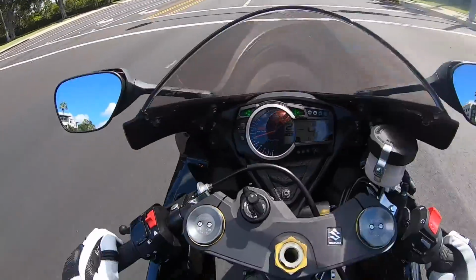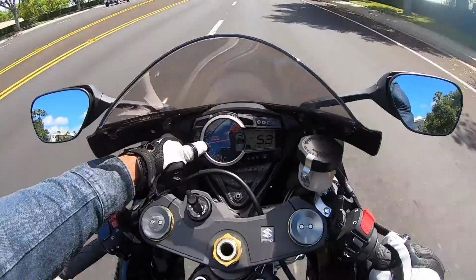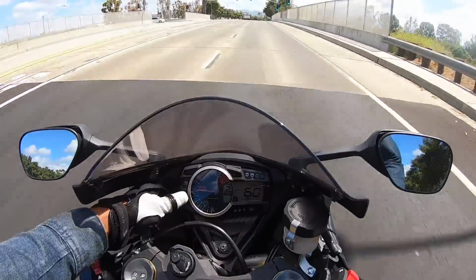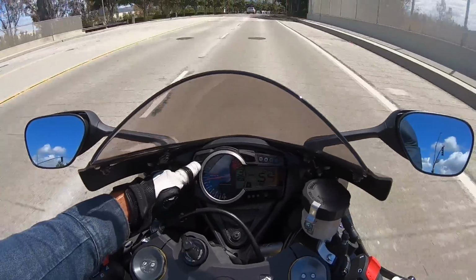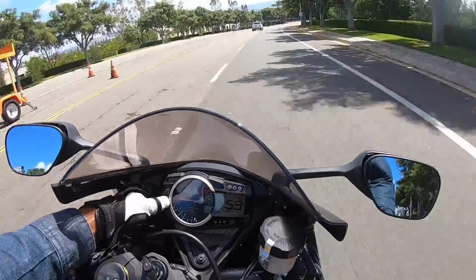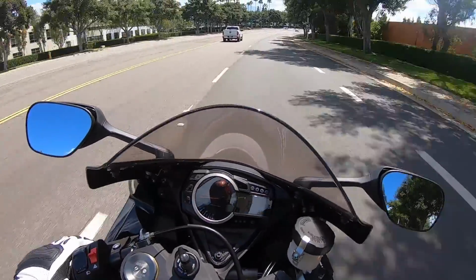Instrumentation, like we said. Oops, we enabled the hazard lights. Very basic. Trip functions, coolant temp. I also like, though, how it has a thermometer. If you can even believe it, there's a thermometer here somewhere which tells you the air temperature, which is nice. I forgot how to access it, but you can do that.